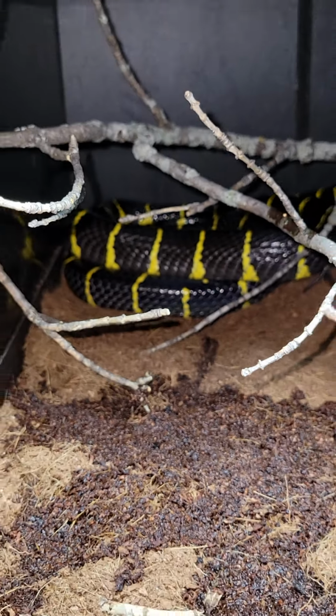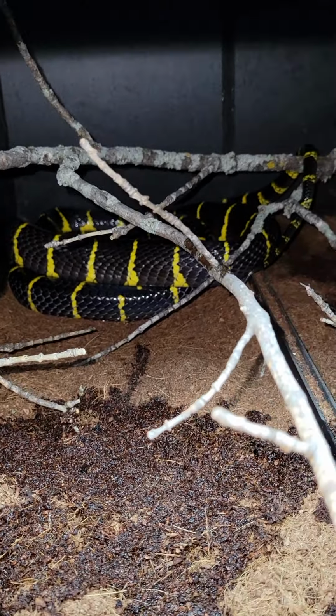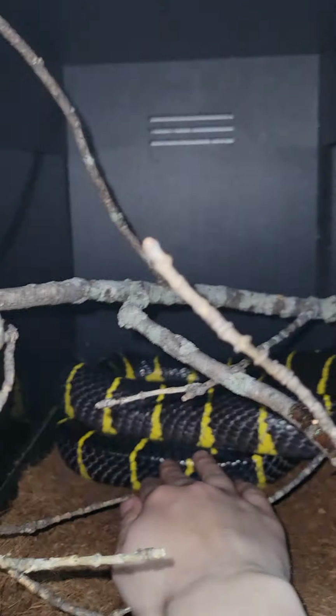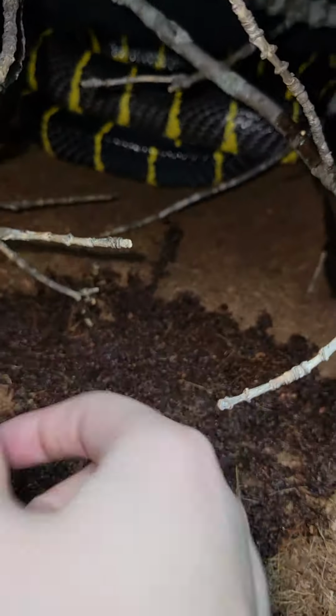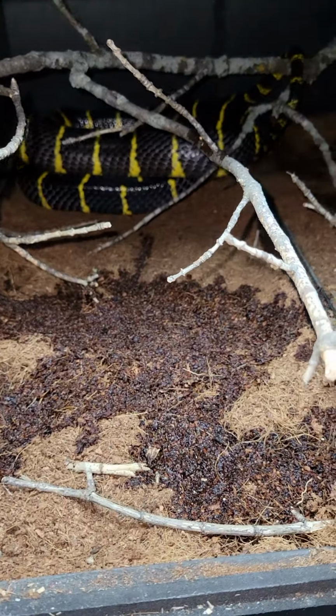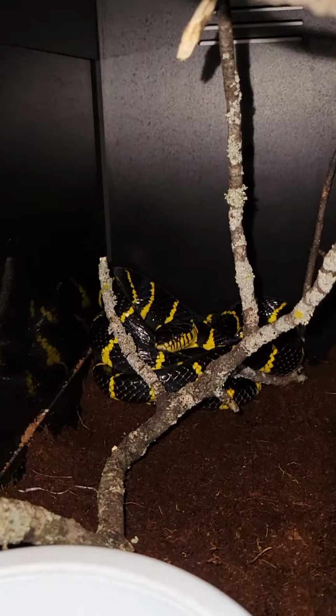And in here is the largest Dendrelaphis, Indonesian mangrove snake, I have ever seen in my life. Just for an example, here's my hand next to her. Now this is a good size. Oh, come on, focus. There we go. This is a good size for a Melanota, but in this case, this is definitely not a Melanota. That's just water I poured in, by the way, in case anyone's wondering. She's a big girl, and her other half is sitting back here.